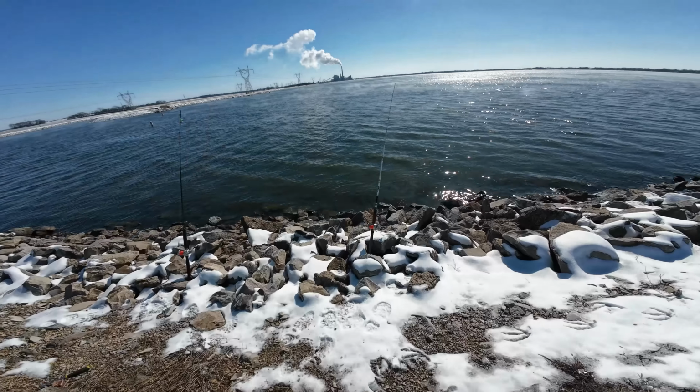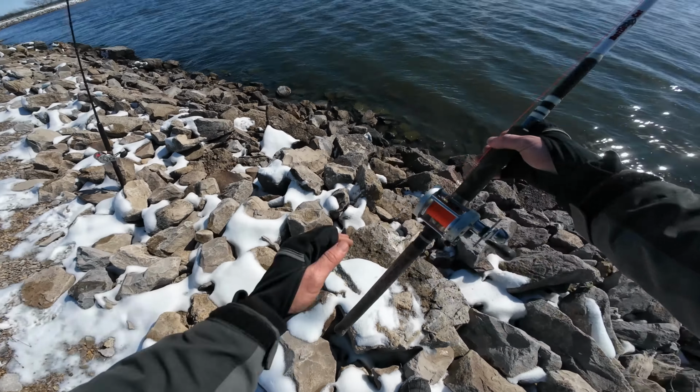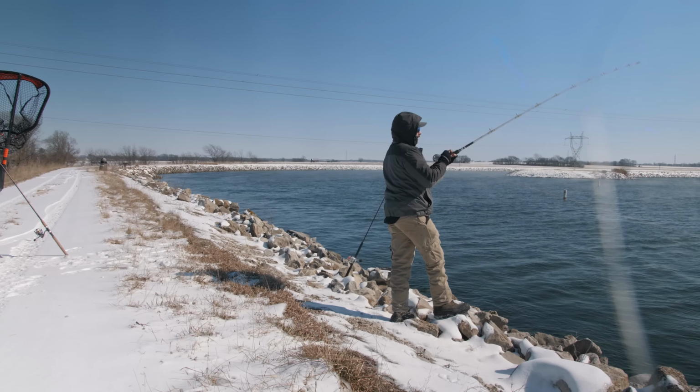Oh, big bite. Something took out a bunch of line. Dang, I think they dropped it.